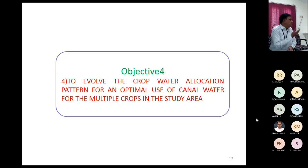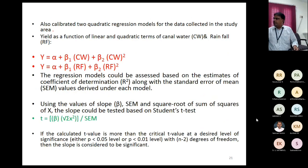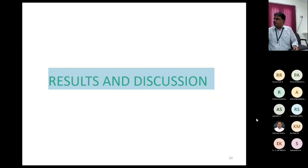This will be done by various agencies, by the irrigation department, by Central Water Commission, by state governments, even in Tamil Nadu also, everywhere, in all the states, all the projects will be evaluated by the procedure I am telling you. So these are the various objectives of this performance evaluation of the irrigation systems. Next is statistical analysis by regression models. This may not be useful for you, but anyway, I will tell you.